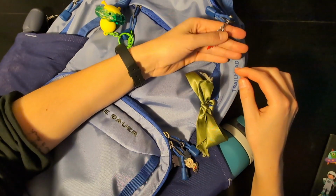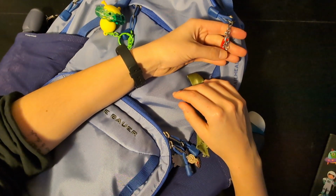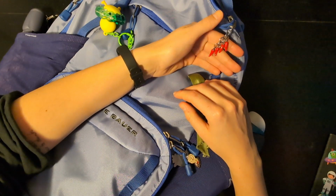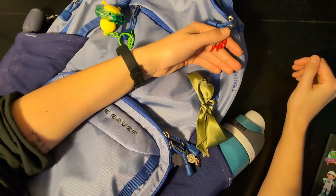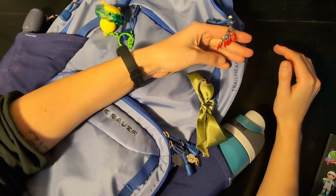So in this zipper, these are all keychains that I collected while traveling. I did a big trip this summer, and I bought a keychain in every city that I went to in Europe. And so this was from Naples.